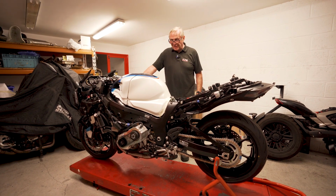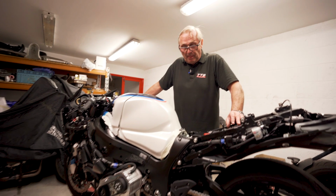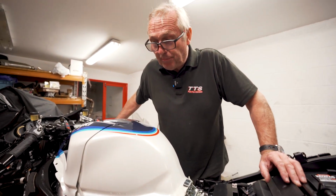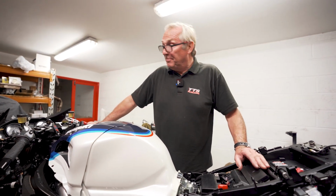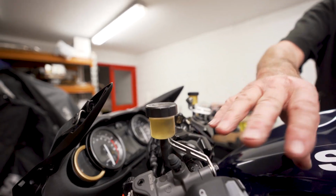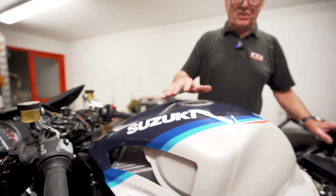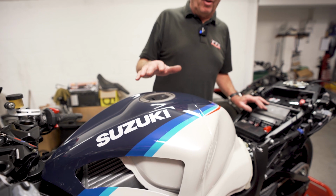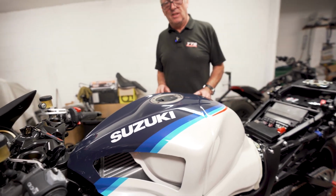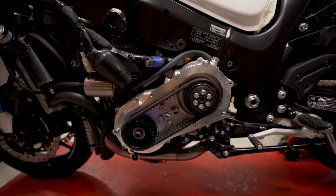So SuperBusa number 01 is ready for the dyno. So we'll be putting this on in the next few days. Got the Brembo master cylinders on clutch and brake, looks really nice and symmetrical. Lovely little job on that. Paint scheme is slightly different to my Busa. We've got some red in this, and when you see the bodywork, you'll see that it's a really cool paint scheme.